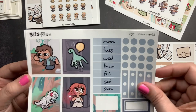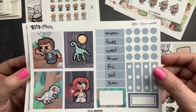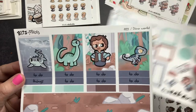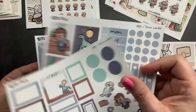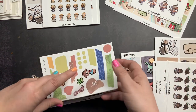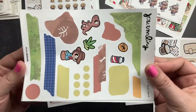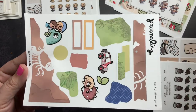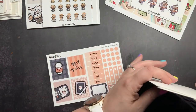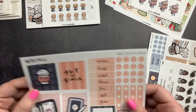And then this is Dino World. I used this the week of my little boy's birthday. Super cute, like the little dinosaur with the balloons. So page one, page two, and page three. And then this is the Dino Park Journaling Kit. So you get two sheets for your journaling kit. Sheet one and sheet two. Like Jurassic Park, and it's so cute. I love how she takes inspiration and then makes the images work with her drawing style.